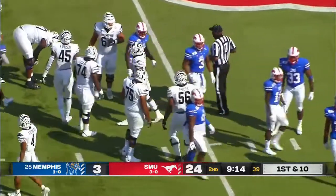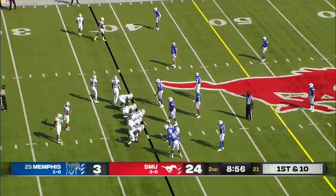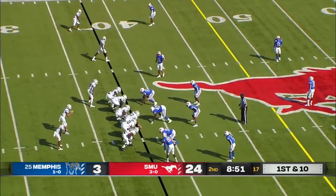Yeah, Chris, it comes down to they're frustrated because they're giving up explosive plays. 70 yards, 85 yards, 40 yards, 35 yards, and that could just be deflating to your unit.